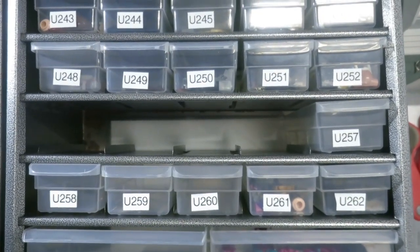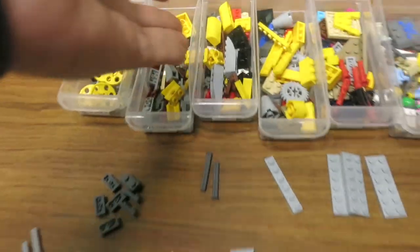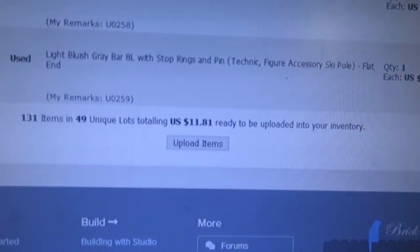And I have 254 over there already. Let's bring them back. 253 to 256 is here, and then 170 and 165. Got it. And here's the last one.